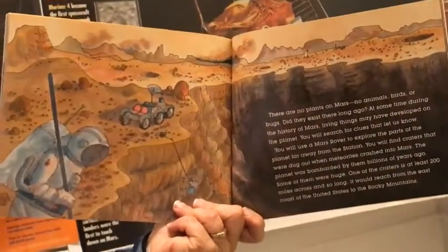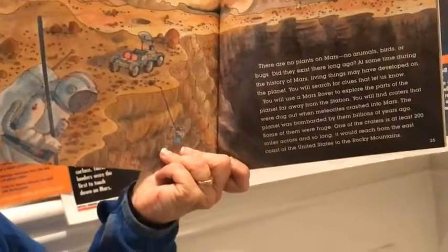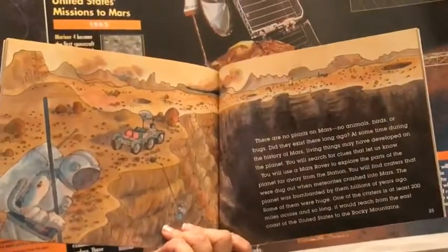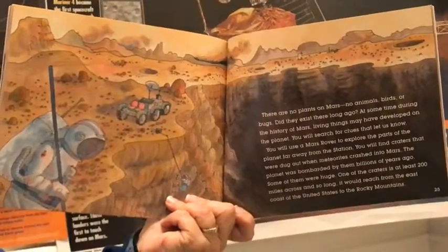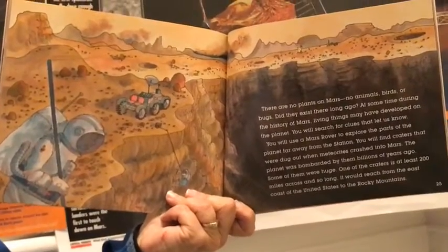Now, there are no plants on Mars. There are no animals, no birds, and no bugs. Now, did they ever exist there long ago? Well, at some time during the history of Mars, living things may have developed on the planet. You will search for clues.